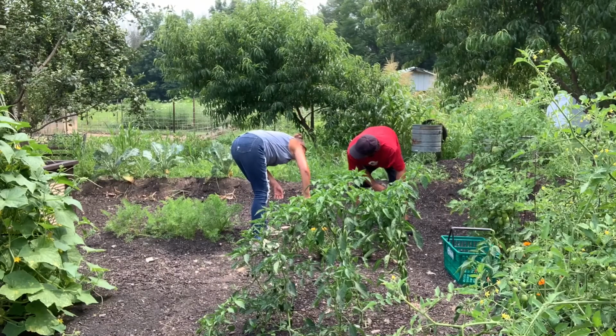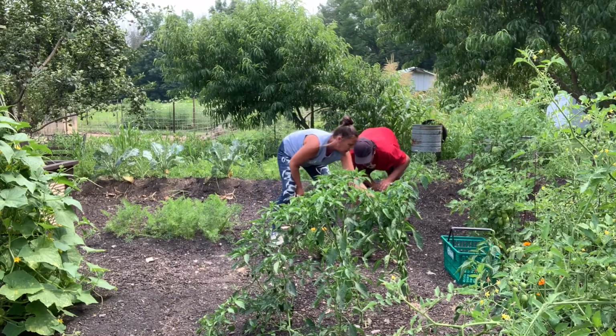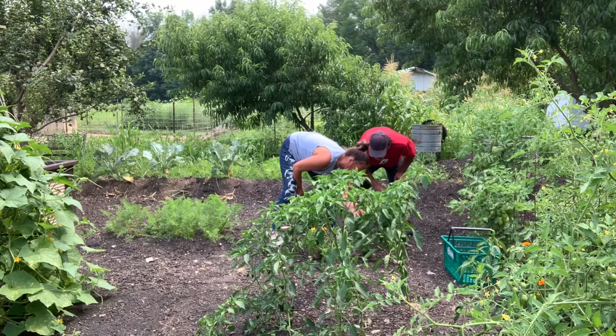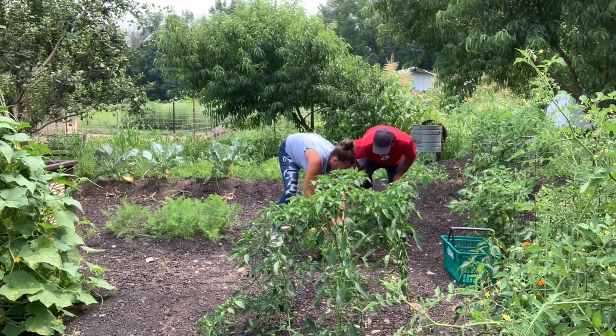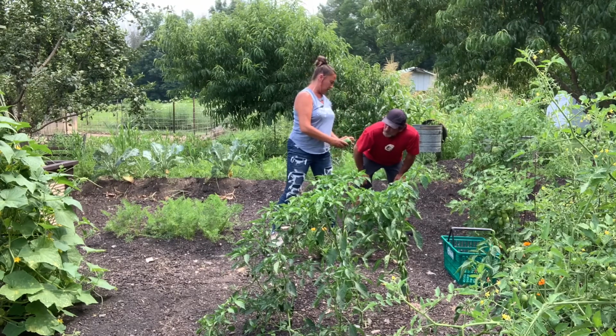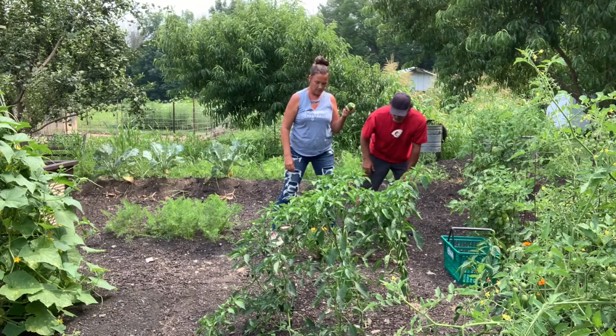Too small. Yeah. Oh, this one here looks all right. I'd let it go for a while. You want to get one where they've got some size to them, and see how it's just starting to turn yellow? Yeah. You don't want it to turn completely yellow, but this one's got some decent size, so.